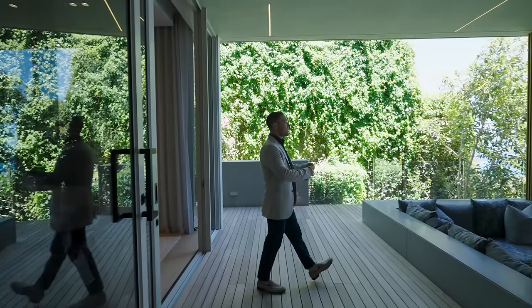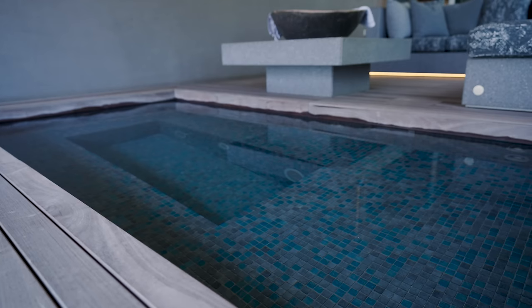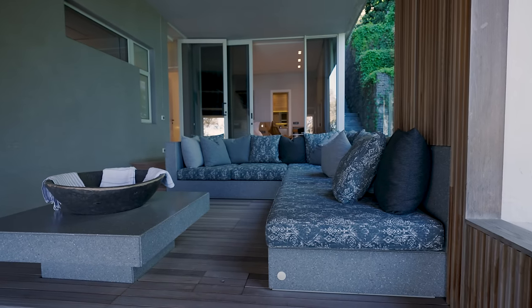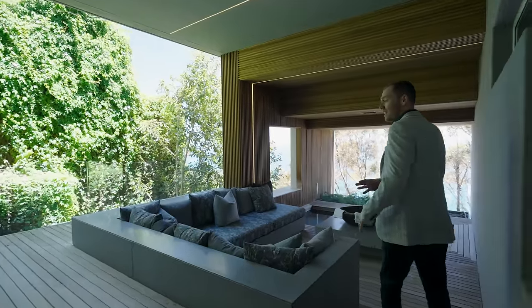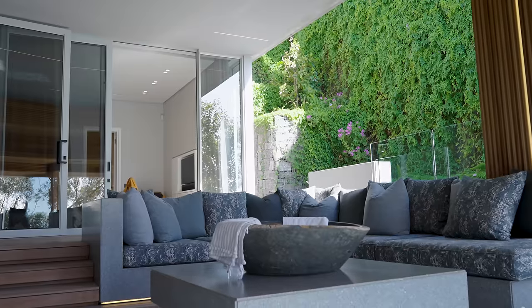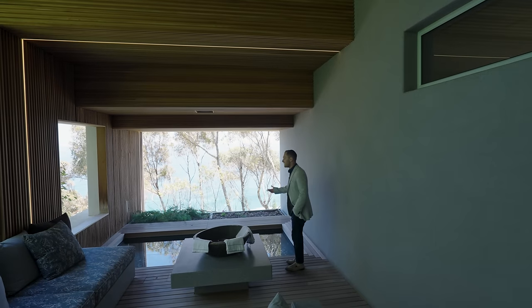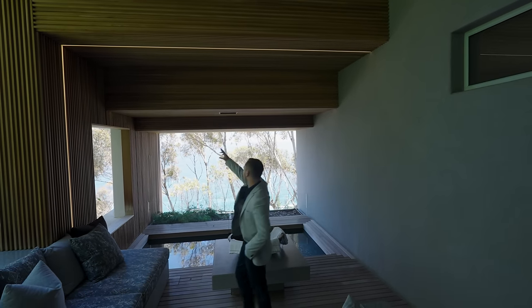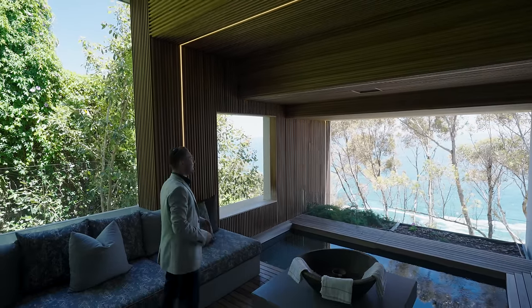Stepping on outside to this gorgeous spa area, jacuzzi, seating, beautiful views. This is a phenomenal space. It's decked beautifully with this teak decking. Gorgeous furnishings. And look at this, phenomenal spa, heated. You know, let's get the jets on. We've got this wooden cladding around, which looks super luxurious with the LED warm lightings. And the view out of here is insane.